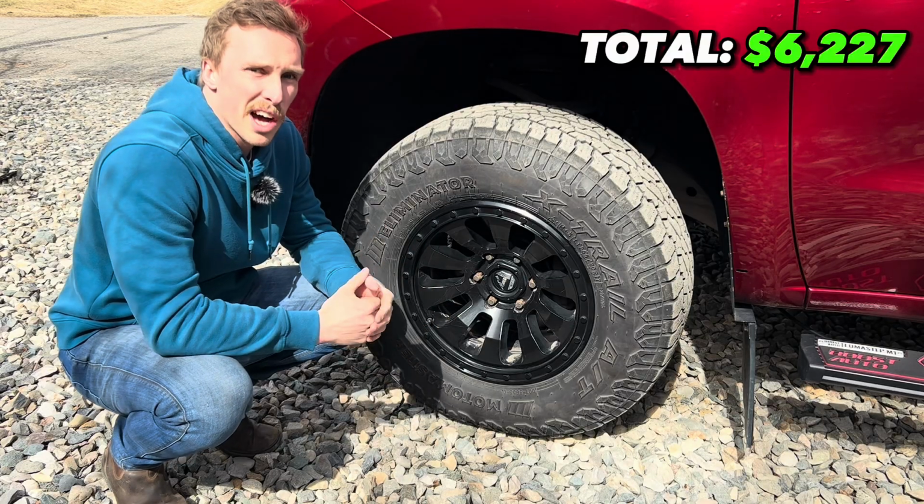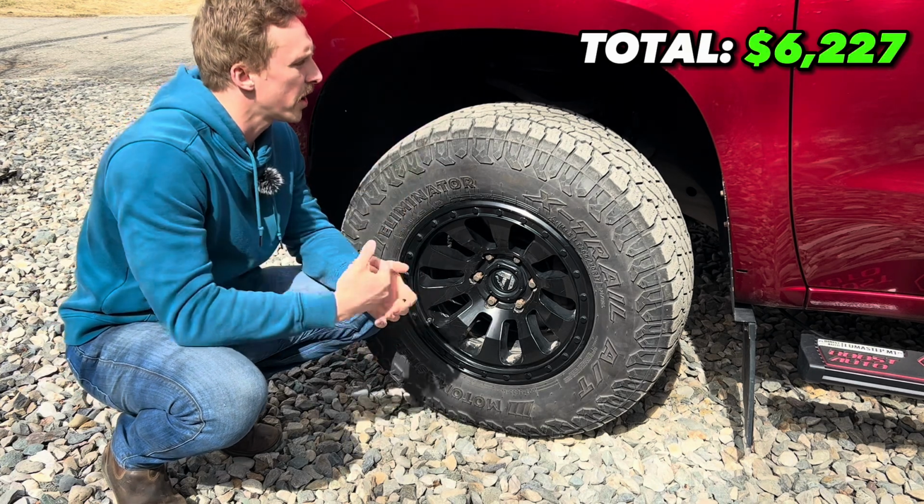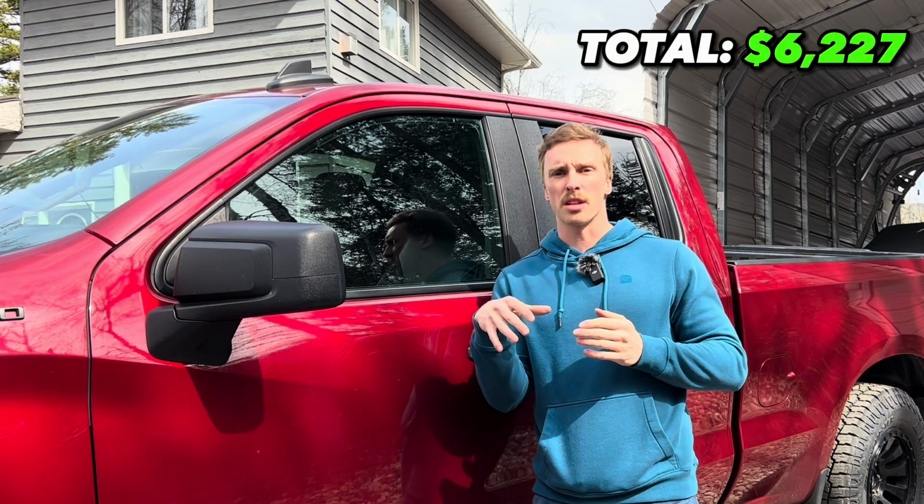I've had them for about 50,000 kilometers or about 30,000 miles now. No issues. The tires still have lots of tread on them, and definitely happy with the purchase. That's it for accessories on this vehicle.